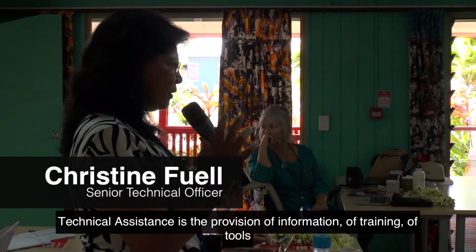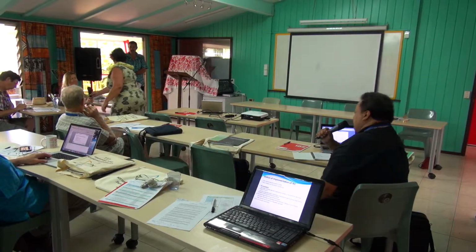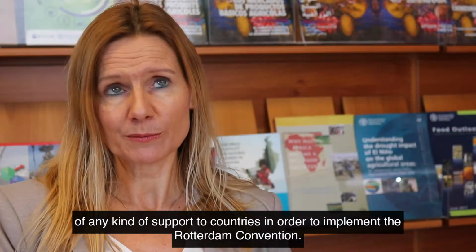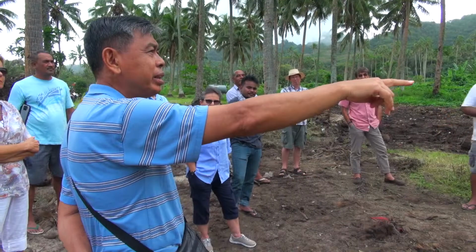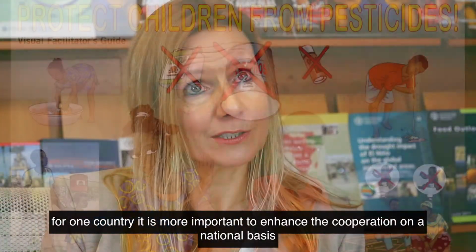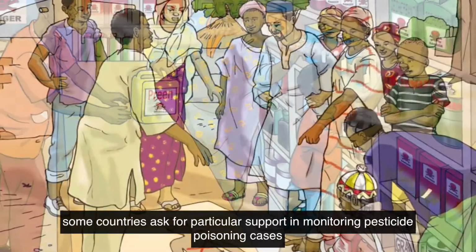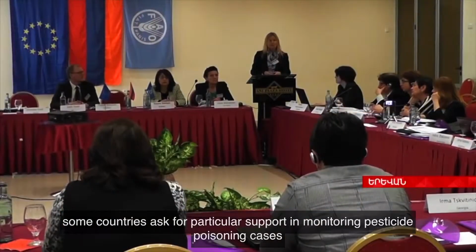Technical assistance is the provision of information, of training, of tools, of any kind of support to countries in order to implement the Rotterdam Convention. We have various types of technical assistance we can offer. For one country, it is more important to enhance the cooperation on a national basis. Some countries ask for particular support in monitoring pesticide poisoning cases.